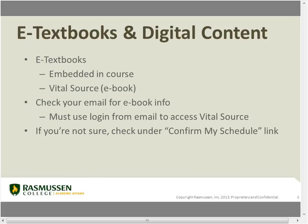Let's move on then to ebooks. Sorry again. Ebooks and digital content. Ebooks may be sort of a new area for a lot of you. A lot of people seem to be, pardon me, a little intimidated by the idea of ebooks. It's actually a really great resource once you get used to it. It's much easier to navigate rather than flipping through pages over and over.